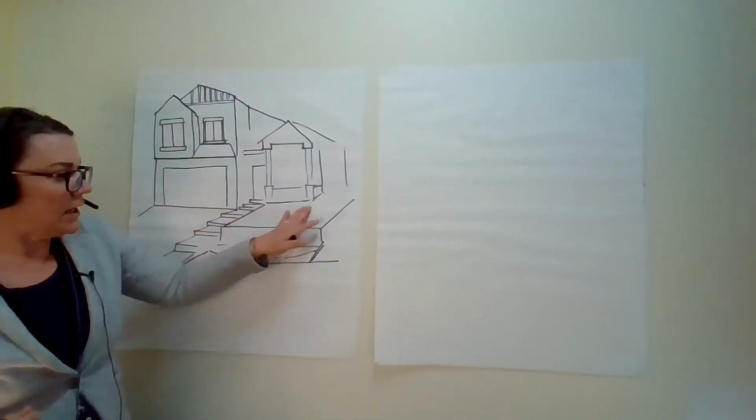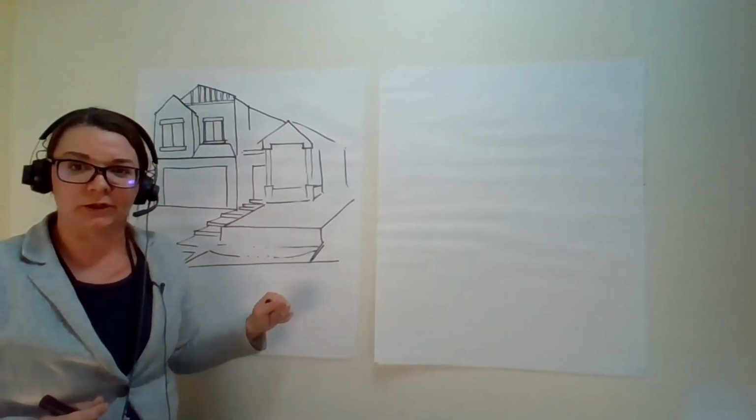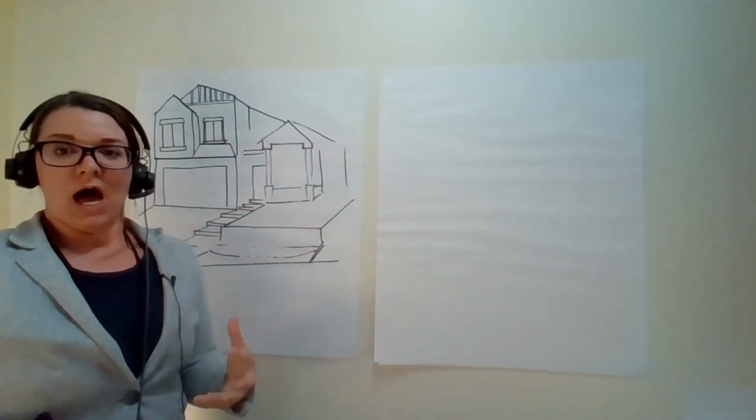So here is our planting space. This is where we're able to actually fill in with plants. And for this house, one of the first things I'm going to do is I'm going to pick out a tree.